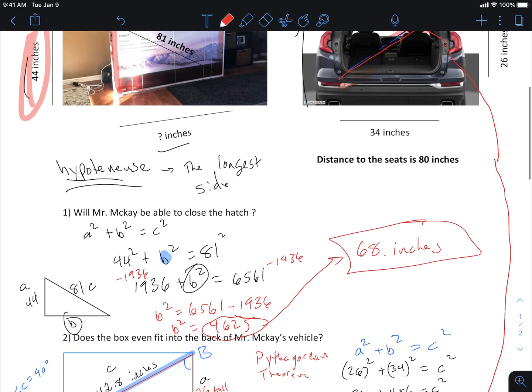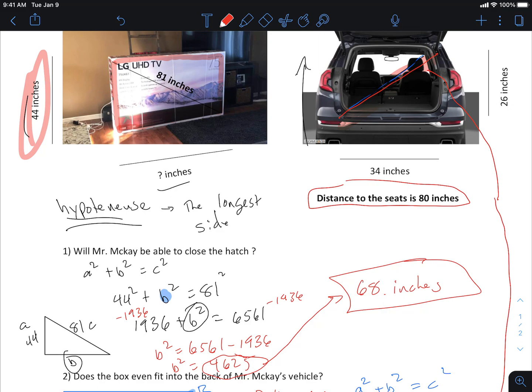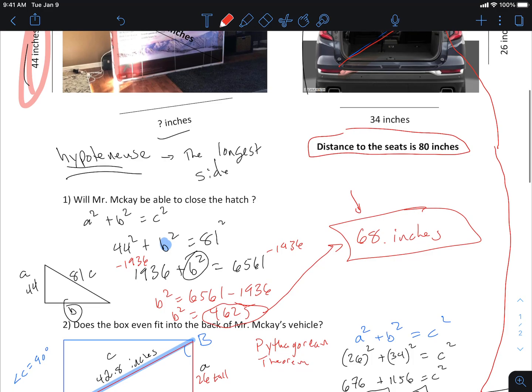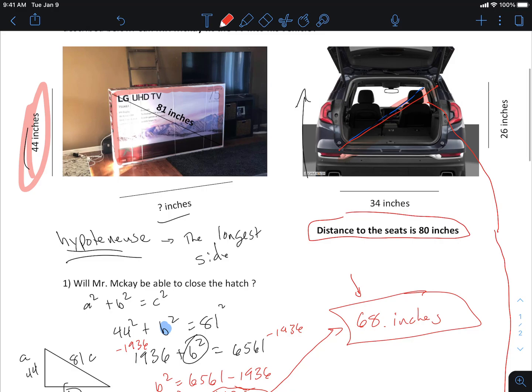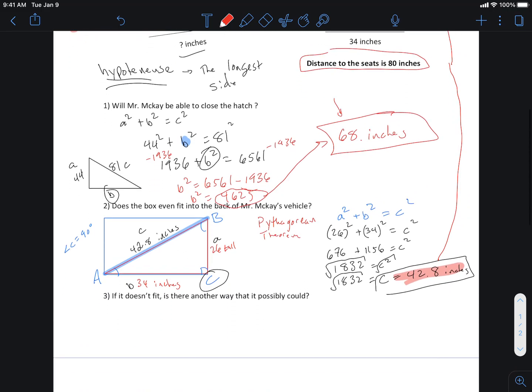Well, it turns out that the distance to the seats is 80 inches, right? And I figured out that the TV itself, or at least the box, would have fit in there no problem because it was 68 inches, right? So the TV itself would have been less than 68 inches, probably even 62 or 64 inches. So I had lots of room to slide it in there. Had I taken it out of the box, it would have fit. But that's not a decision I wanted to make after spending the money and being in Costco's parking lot, right? I'm trying to figure all this out in the store before I buy the thing and then get it outside and not be able to take it home, right?